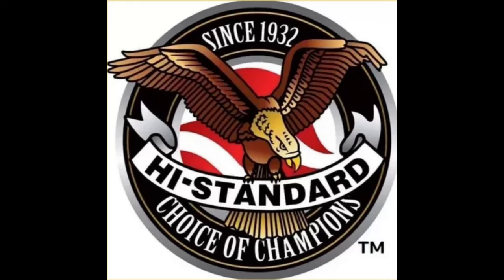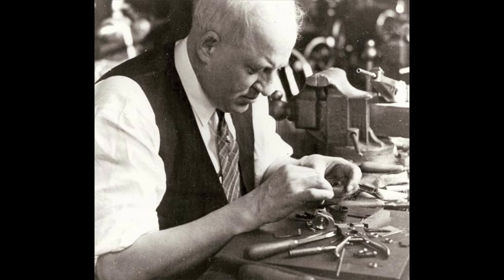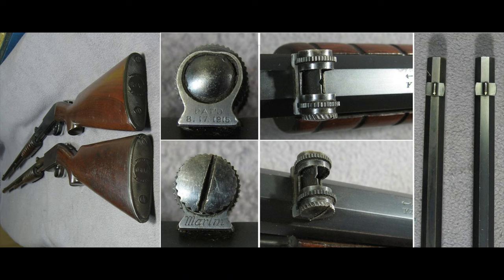So, High Standard. Carl Gustav Swebilius. He's the man who starts the company. We've talked about Swebilius before. I think we were talking about a Marlin sight, a special kind of sight on a Marlin .22, like a gallery gun we were doing, and that's where we first got into Swebilius. Well, here's a story with this guy.